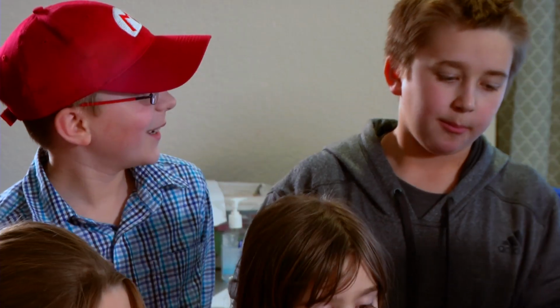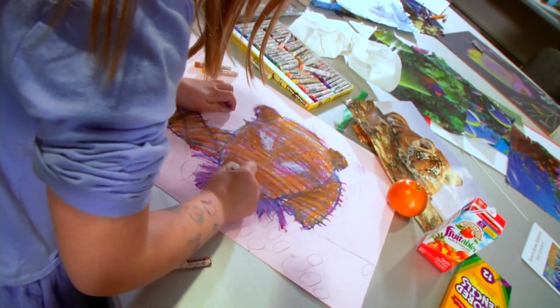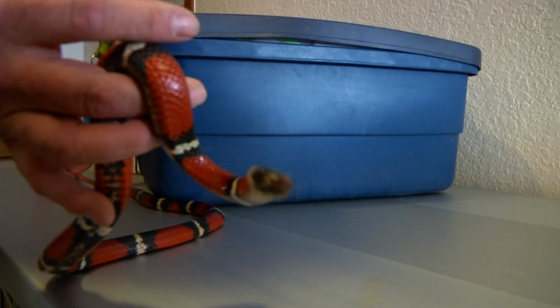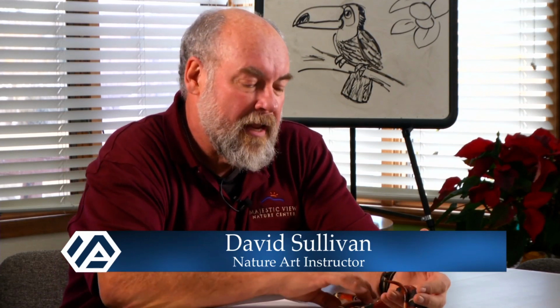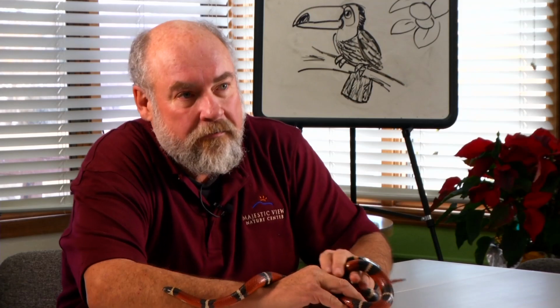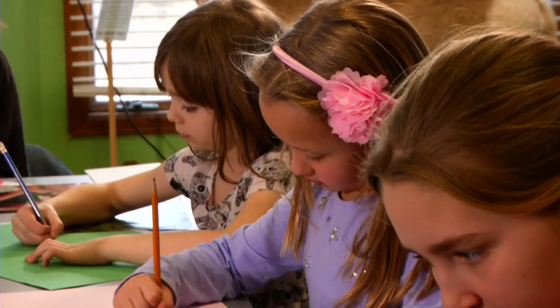do that. Art instructor David Sullivan enjoys seeing eyes light up when artists of all ages learn new techniques or learn about one of Earth's critters. And sometimes he brings a friend along for inspiration. He's just a little snoring king snake. He's about 16 years old. I bought him when he was about the size of a pencil, and he's gone to school visits now for 15 years.